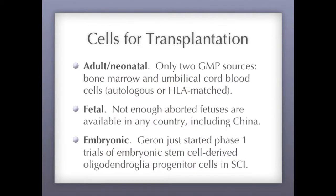Now, the next question that came up was, what cells should we use? At that time, in 2006, there were only two GMP sources of cells. One was bone marrow, the other was umbilical cord blood. Now, what is GMP? GMP means good manufacturing practice. This means that the cells are being manufactured by a company or an organization that knows exactly how the cells were manufactured, that documents every aspect of it so it is safe. GMP is the industry standard that should be applied to all cells.